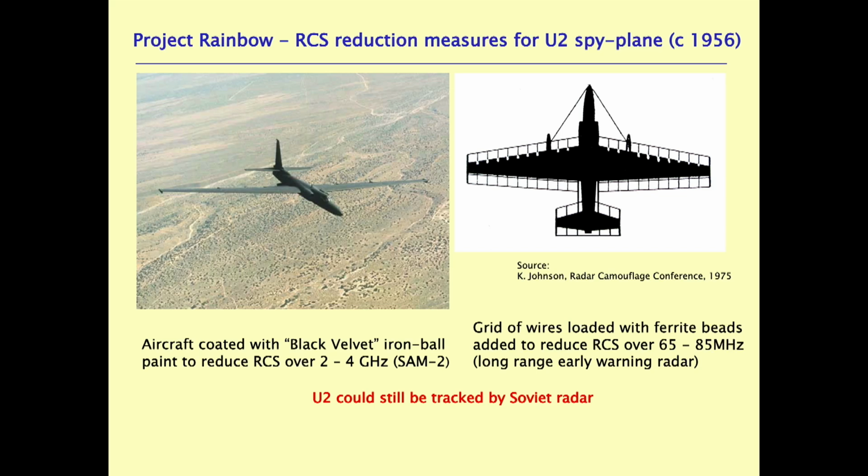This worked to some extent. It was designed to work over the range of about 2 to 4 gigahertz, because that's where, at that stage, the SAM-2 missile radars worked. As Kent says, they tried to improve the RCS at lower frequencies, because the Russians were still using much lower frequencies for early warning radar, because the Russians were actually quite clever, let's put it that way.